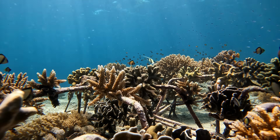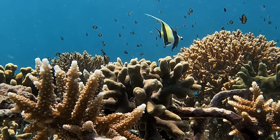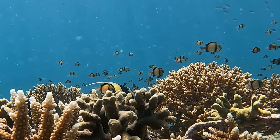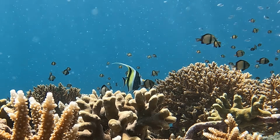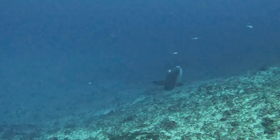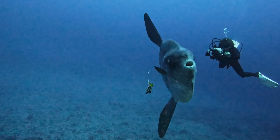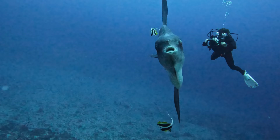Like the Moorish idol that I took the video of on this site. If you look closely, there is a very tiny blue-striped fish that's trying to go into the gills of the other fish. That's also basically what the mola mola or sunfish usually do when they swim closer to the reef ecosystems. So the bannerfish start to clean their body, like they're eating the parasites from their body. Thus the name, the cleaning station.